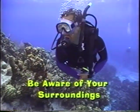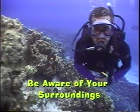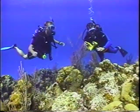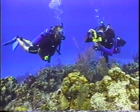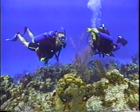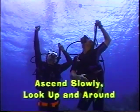Be aware of your surroundings. Develop a sense of where you are in the water column. If you're busy looking at marine life or taking pictures, it's important to know where the reef and bottom are. Watch where you put your hands and feet. Look up and around as you ascend slowly.